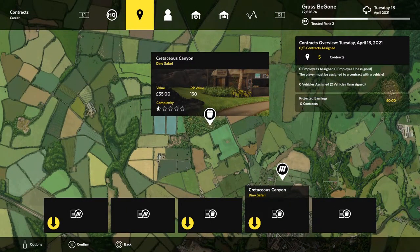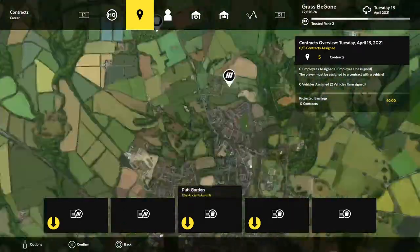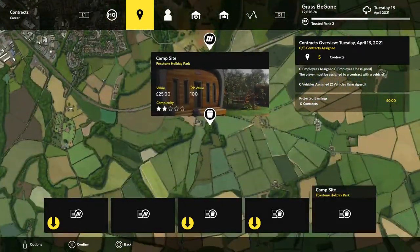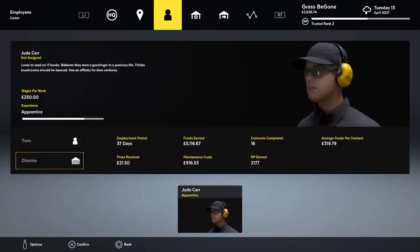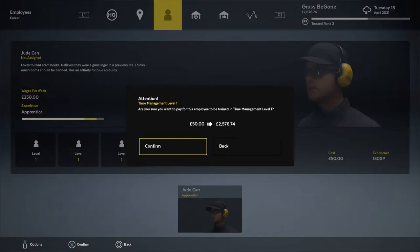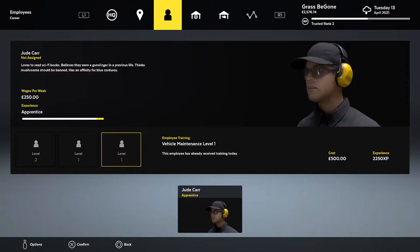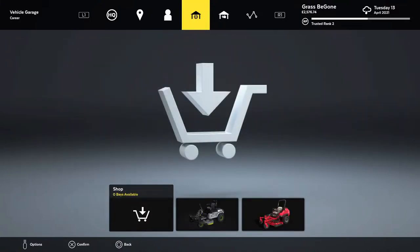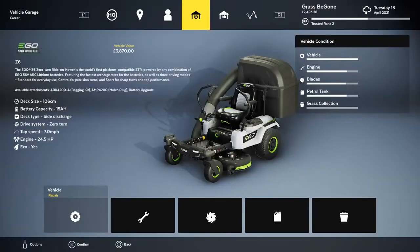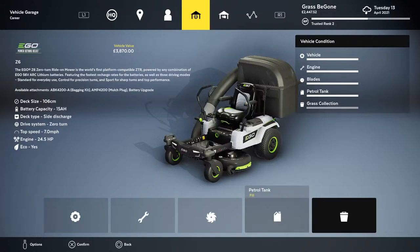Ooh, the dino safari. Oh, that one I haven't done yet. I think I'm probably soon gonna have to do some trash ones. I don't really want to. I'm gonna train him. Alright. Thanks, dude. I can't give him a raise, though. I think he's going pretty fast.